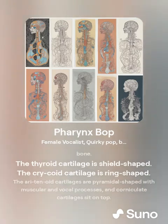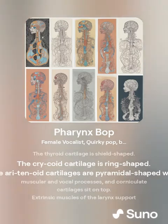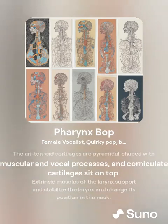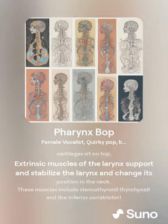The thyroid cartilage is shield-shaped. The cricoid cartilage is ring-shaped. The arytenoid cartilages are pyramidal-shaped with muscular and vocal processes, and corniculate cartilages sit on top.